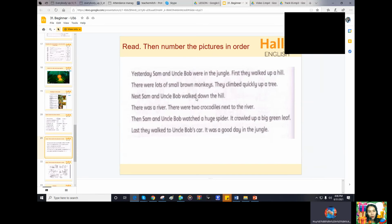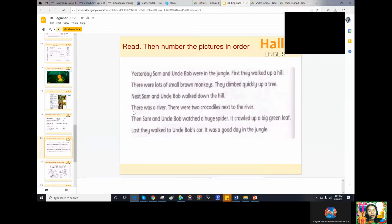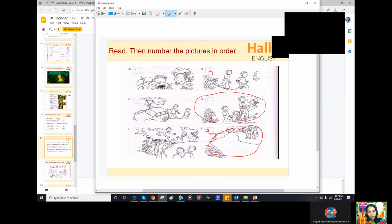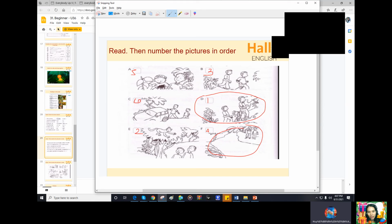Okay, number three. Next, Sam and Uncle Bob walked down the hill. All right. Walked down the hill. Okay, this is number three. And number four, there was a river. Where is the river here? All right, that is letter F. And then what happened? Then Sam and Uncle Bob watched a huge spider. Okay, this is number five. And number six? Number six is that they went to Uncle Bob's car. It was a good day in the jungle. All right, very good. This is number six.